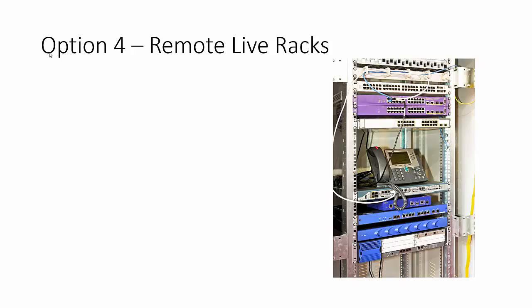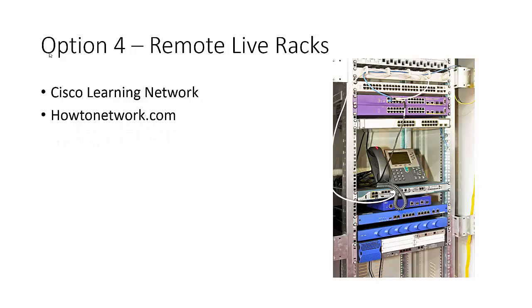Your other option is remote live racks. This is actual live equipment that you connect into over the internet at a designated time, and you can configure all of the equipment. Some people find it a bit intimidating, but it's definitely a great way to get some hands-on. If you go to Cisco Learning Network, if you Google that term, Cisco sell time on their remote racks. I've also got a members-only rack, which is free to use, but as I said, it's for members on howtonetwork.com. There's normally a cost for accessing remote racks, obviously, but it is really convenient.